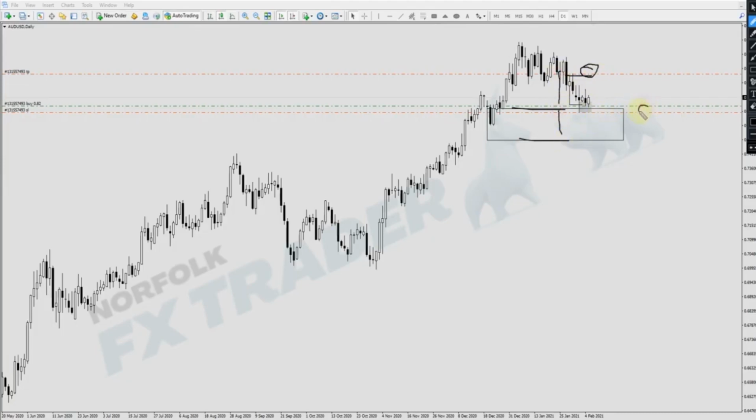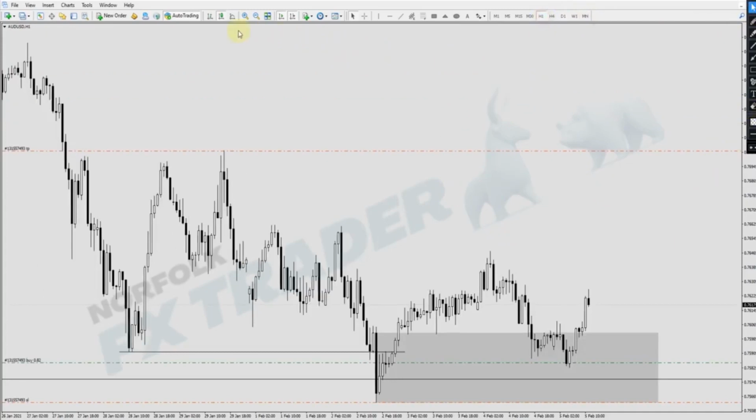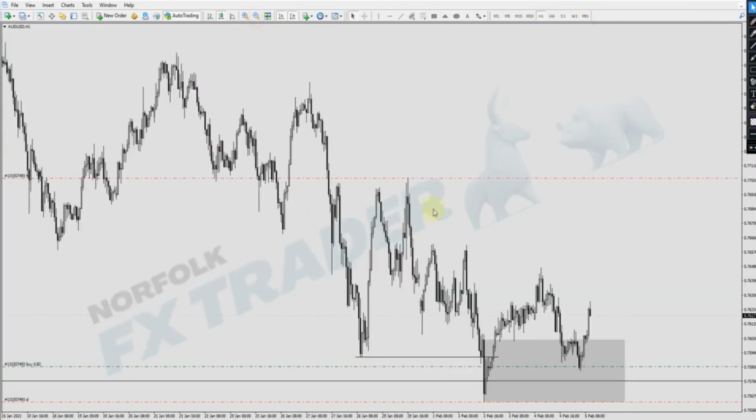Now look at the size of my risk compared to my gain. That is the sort of risk to reward that you want to be looking for. And it's by going down to these lower time frames, this is how you're going to do it. So let's go down to the 1 hour time frame. Now on the 1 hour time frame, let's actually shrink this chart down so you can see what's actually happened.